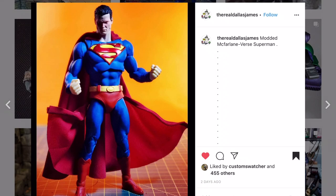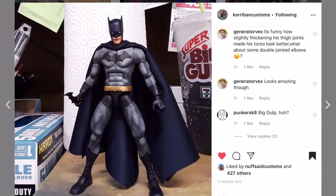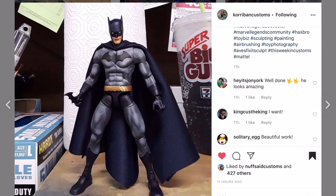All right, the real Dallas James, taking this new release from McFarlane and making it better. Even though I like the McFarlane head sculpt, I think this Mezco Superman head is so money on this body. And he's obviously given it a soft goods cape, making that figure nicer than it is. I mean, you already know my opinion on this. McFarlane's release was a fail for me, but that one actually looked pretty darn good when he modded it.